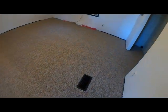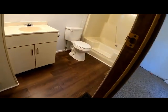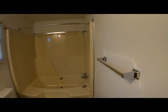This is supposedly the master. It's got a nice closet, again an open door concept. And connected to it is supposedly the master bath. So it has a lot of storage in there for towels and stuff, and got a pretty big garden tub. I don't want to zoom in on it because you can see that it needs to be cleaned up.